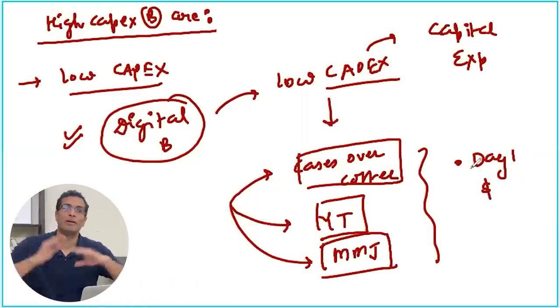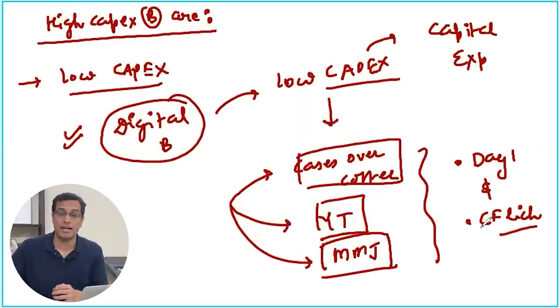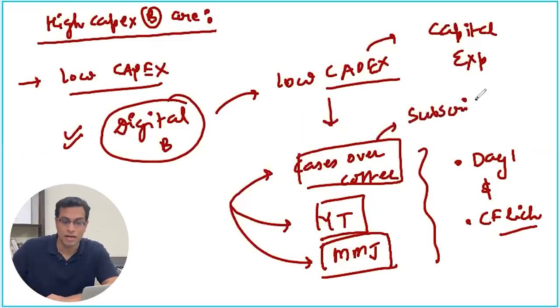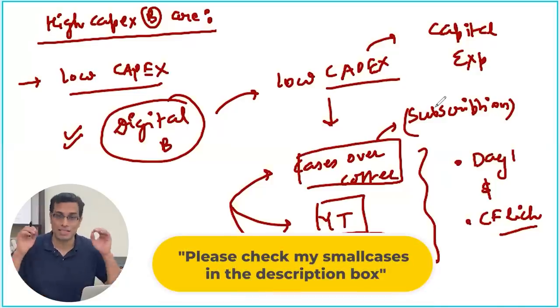I'm not talking about big money, millions of dollars from day one or in year one, but essentially these are cash flow rich businesses. What is cash flow rich? For example, Cases Over Coffee is a subscription based service. If we open up this platform on day one and people start subscribing from day one, we will start getting money from day one. So that's the bottom line.